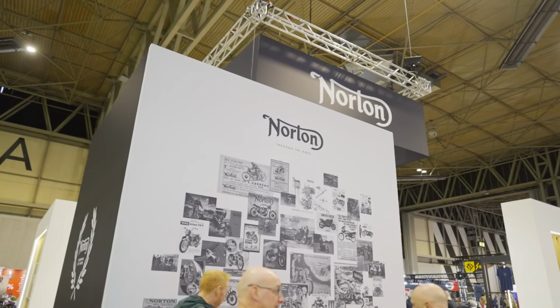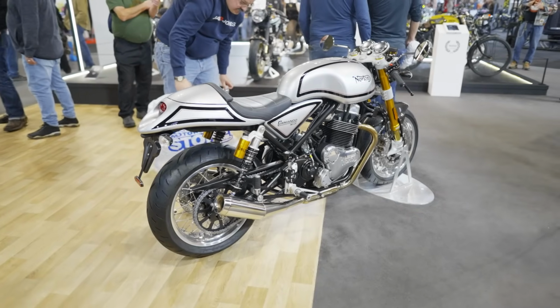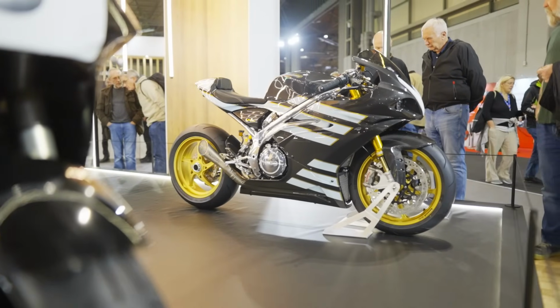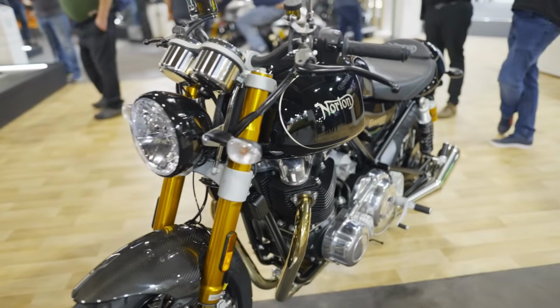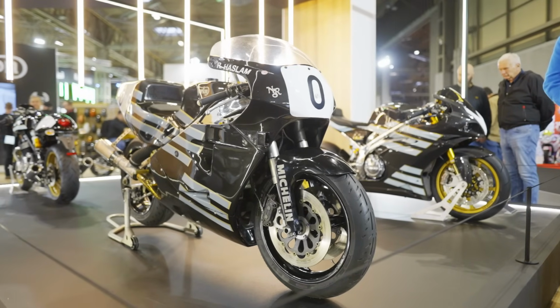Finally, we checked out the Norton stand. Now, I wasn't sure Norton were going to recover from the old Stuart Garner saga, but it is good to see that the brand isn't in tatters, and it was here representing with their Superbike and their Commando. And they also had the Ron Haslam rotary Norton on display, which is just an amazing bike.